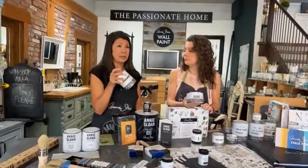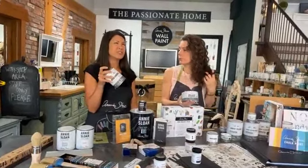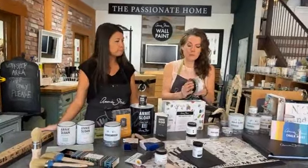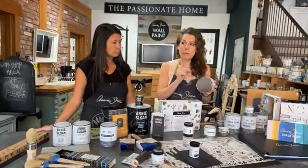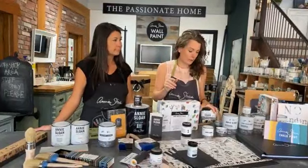Yeah. And this is non-yellowing. So, you know, a lot of them say they're water-based, which doesn't necessarily mean non-yellowing. This is non-yellowing. Beautiful. Okay, so it's a 2-step process: chalk paint and wax, or paint and top coat, wax or lacquer. We have it all here.